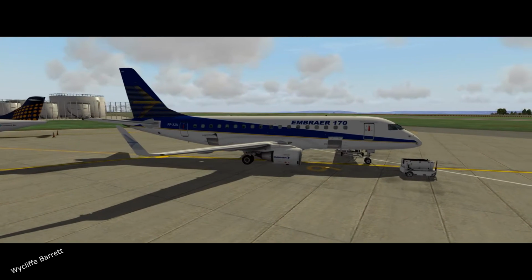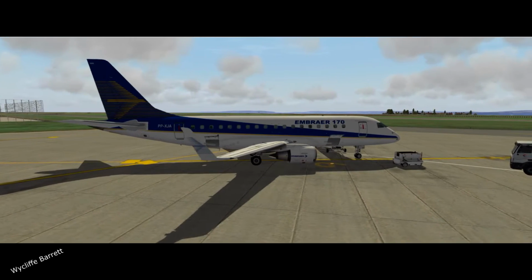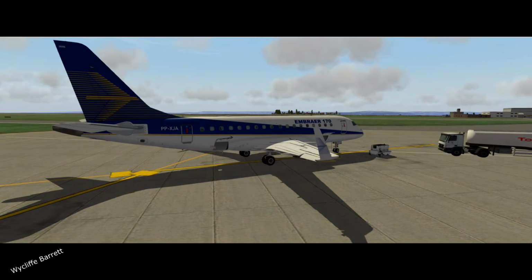As you can see here, we've got the GPU unit attached to the aircraft and the stairs around the other side. Custom systems and flight model, and the aircraft will meet most of the real aircraft performance data. This model has really been well built by Riccardo and is one of the best around at the moment for the price. Fully featured and full of detail.